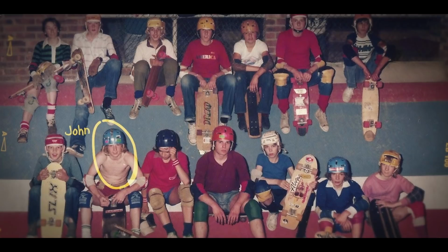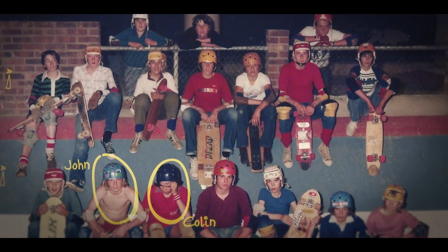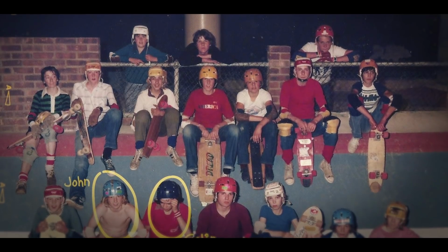I first started coming down here in 1977 when the park was first built. Happy times here. The park lasted for about 2 years and then was unexpectedly mothballed, which coincided with skateboarding officially being called dead in the UK, which it was, unfortunately.